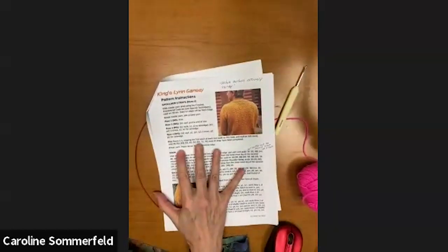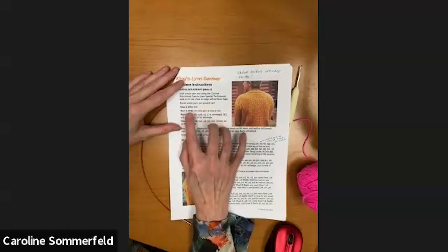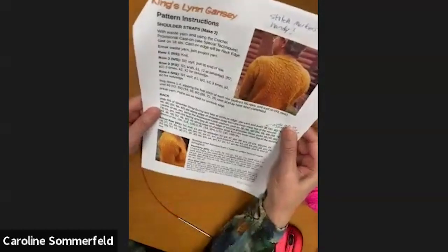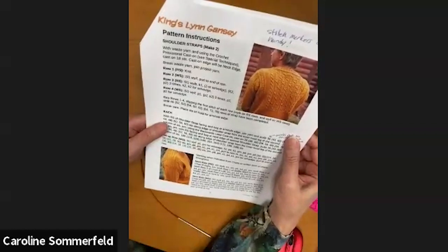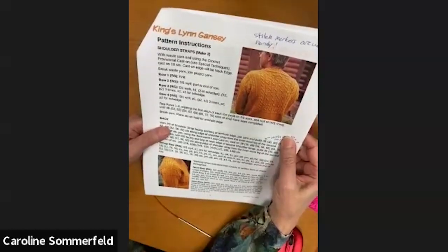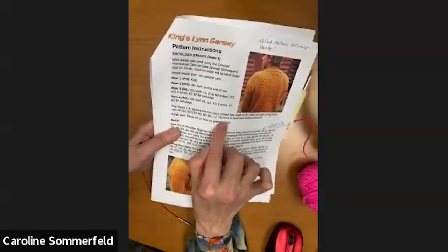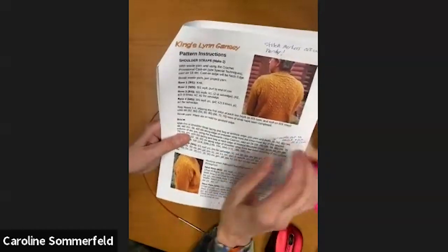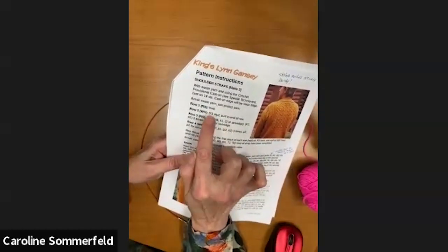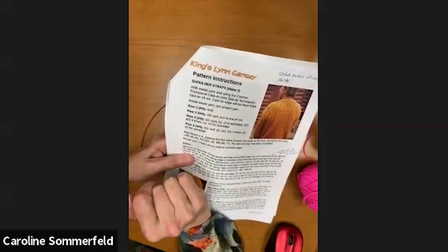So the thing to notice here is that the first time through, the first row will just be knit. The next time through, it says, repeat rows 1 to 4, slipping the first stitch of each row with yarn on back on right side rows and yarn on front on wrong side rows until whatever size that you've chosen, number of rows has been completed. So I want you to note that on the very first row, you're going to knit. The next time you come to this knit row, you're going to slip the very first stitch with the yarn in back.